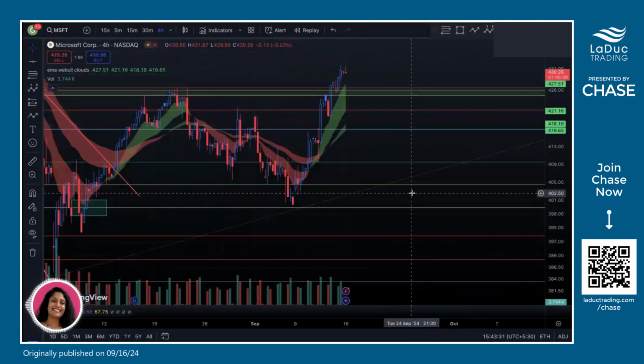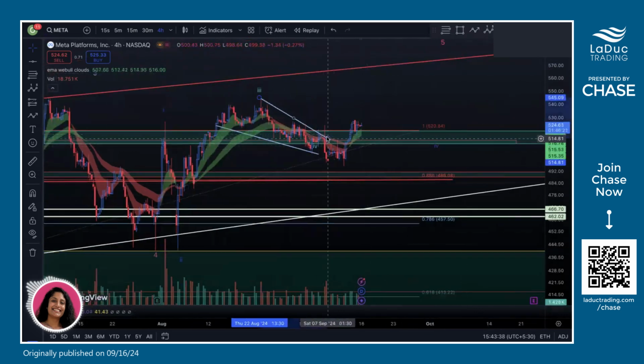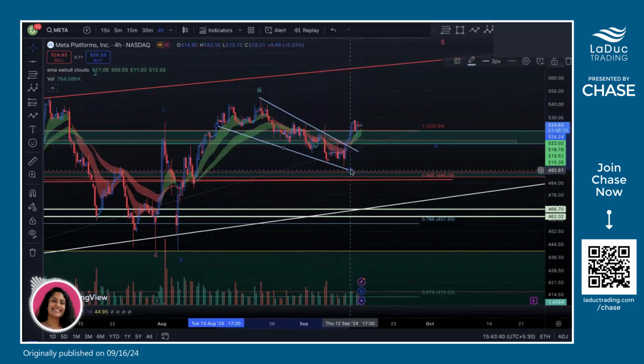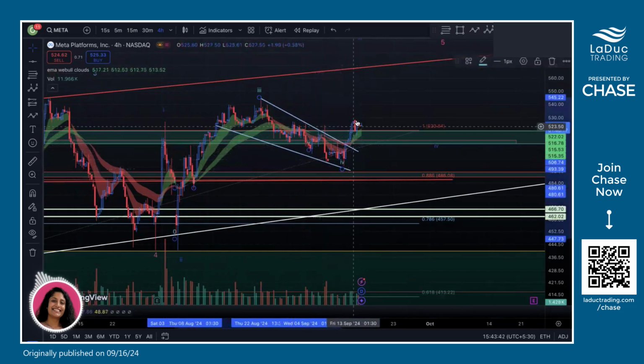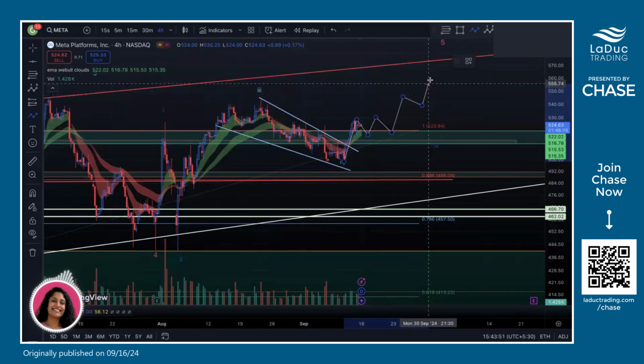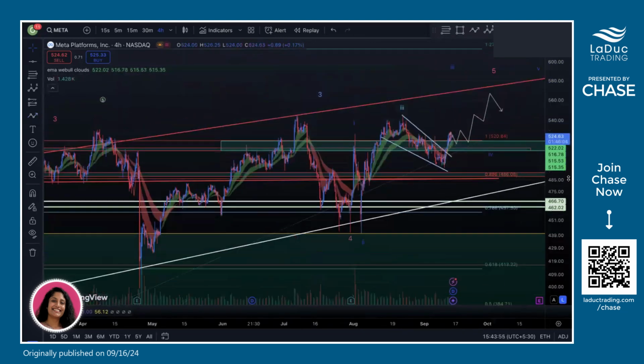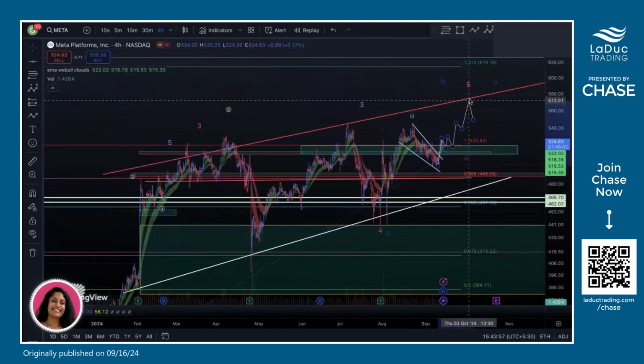You could do Microsoft. I had Meta. I mean, they're both likely going to follow each other. And you can see here why I preferred Meta over Microsoft: we are having their breakout. So as long as we digest over this 520, 518 level, we should be able to break this high at 540. So that's the reason I have Meta, right? And also you can see this is the sideways channel, so very likely going to hit the top of this on Meta.